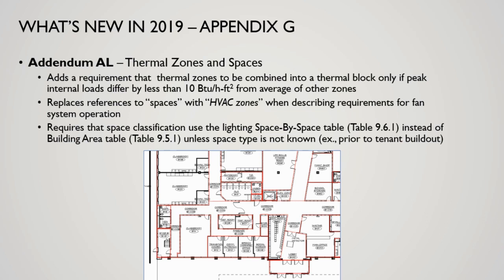And then finally, it tells you that you need to use the lighting space by space method of establishing lighting power density instead of the lighting building area method, which is a broader method, less granular than the space by space method. There is an exception if you don't know the space type, because it could be future build out, something like a core and shell building, or where the tenant build out hasn't been done yet. In that case, you can use the building area method.